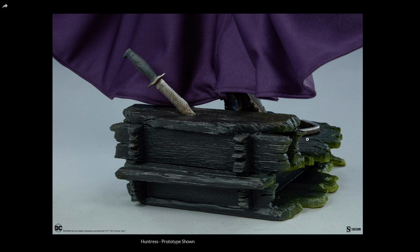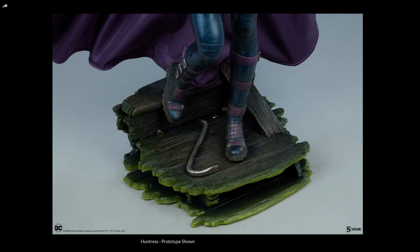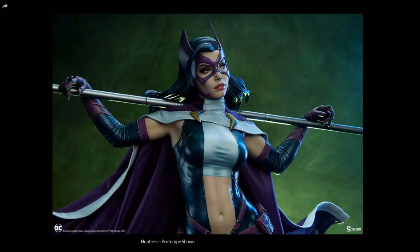Look at this rusted knife in the back, kind of cool. And that crowbar there. And you can see on the paint on the boots, they're kind of dirty. She's been through battles, which is something normal for Huntress. And the face is good.